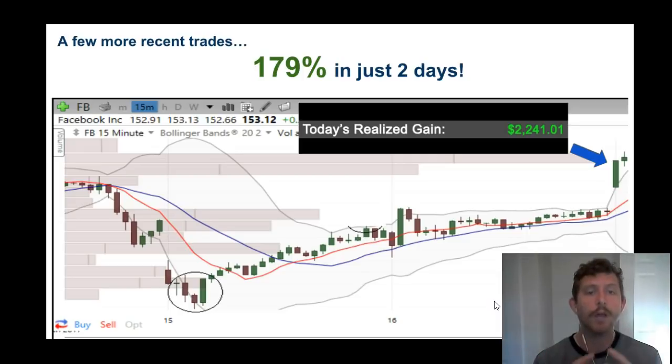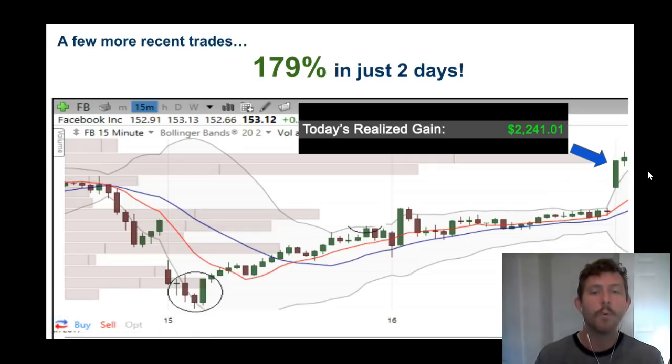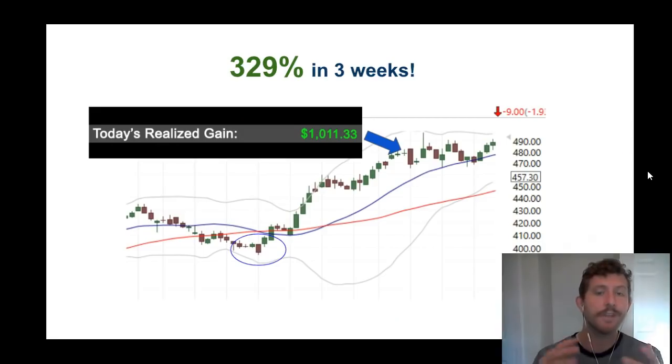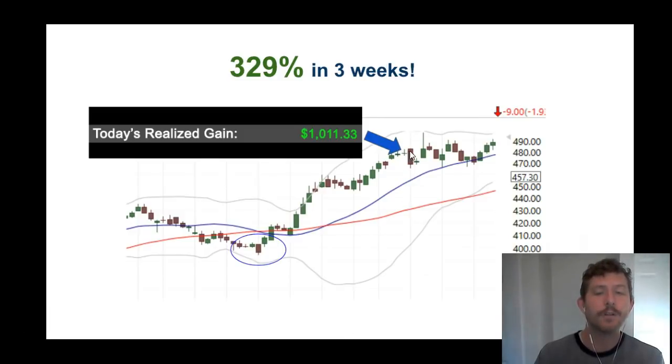So here's some trades. 179% in just 2 days. I made over $2,000 personally. We bought down here and we sold up here. Again, very nice win for me. More importantly, my members are profiting alongside of me because all these alerts are sent via text message. Here's another one, 329% in just 3 weeks, over $1,000 gain for me personally. We bought down here. I issued that buy alert via text message in real time. I sold up here. I sent that alert to all of my paying clients as well.